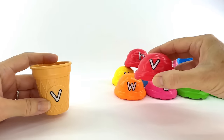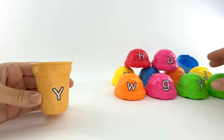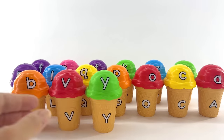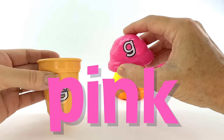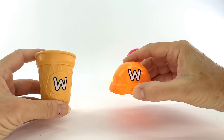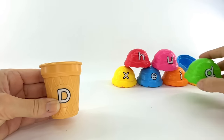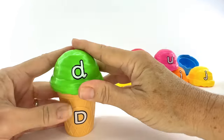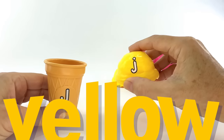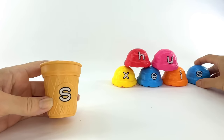Big V, little V. Red. Big Y, little Y. Green. Big G, little G. Pink. Big W, little W. Orange. Big D, little D. Green. Big J, little J. Yellow. Big S, little S. Blue.